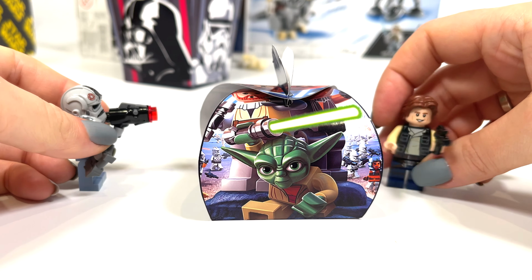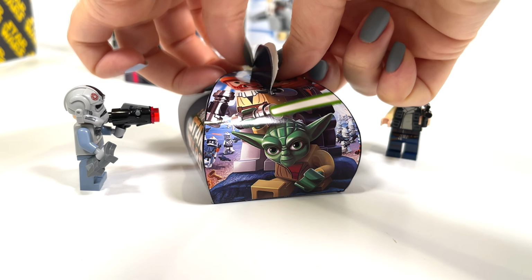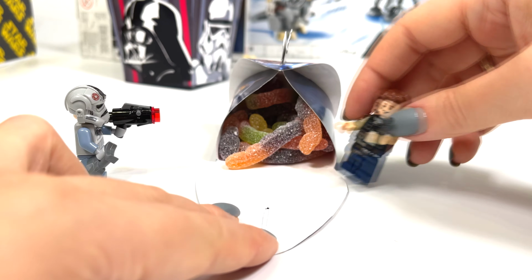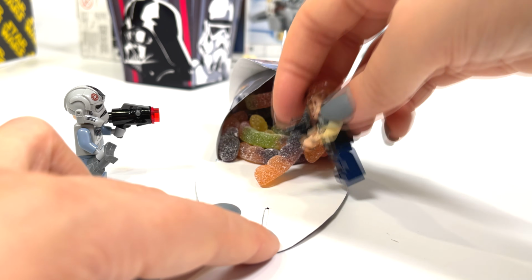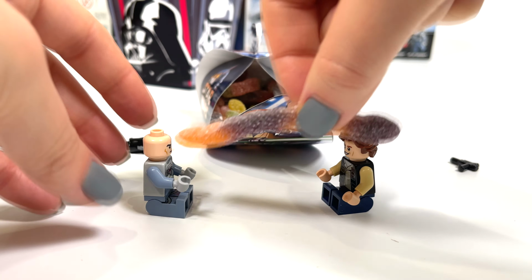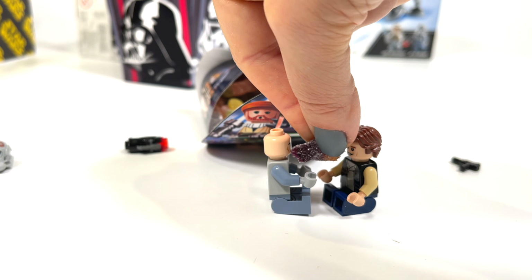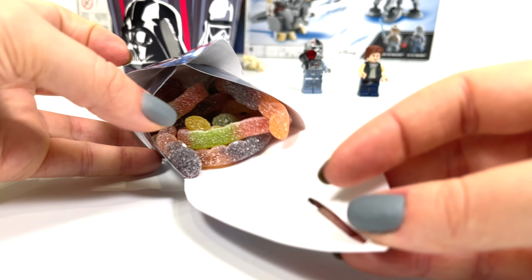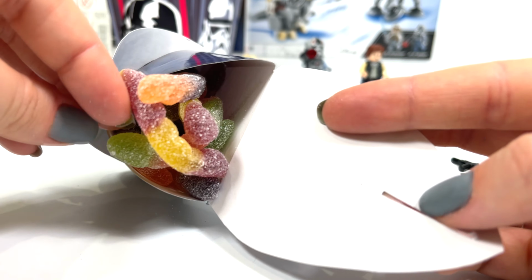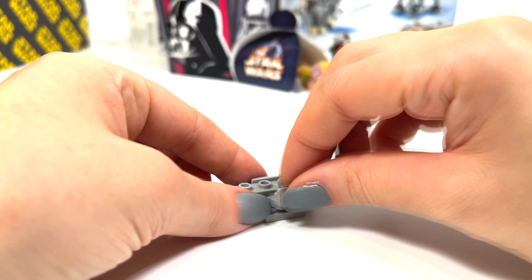Apparently, Han Solo treats us with jelly worms. A little fun. How delicious they are. After shooting, I will eat them all. Alright, now let's build.